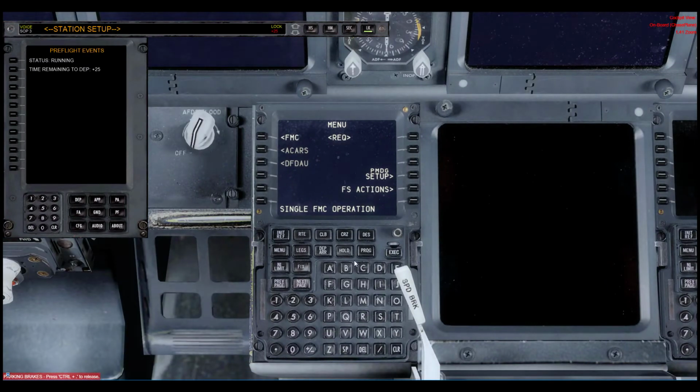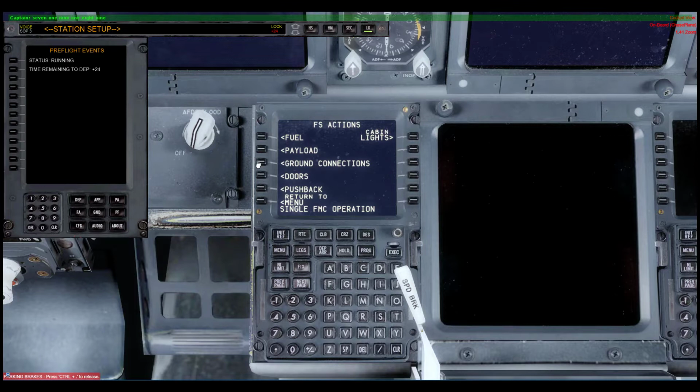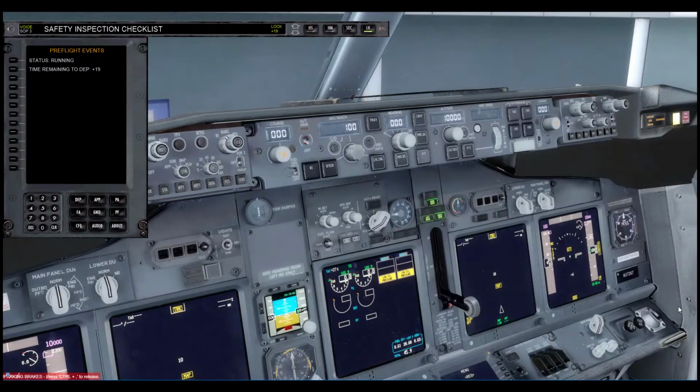So since we have this, well, did I do the right one? No, I did not. Action, ground connections. The wheels are set. The wheel chocks are set. So what we need is ground power. So let's make that connected. Yes. Okay.